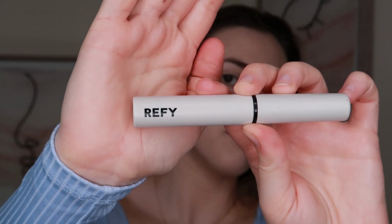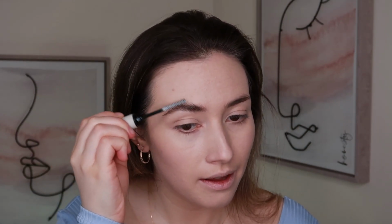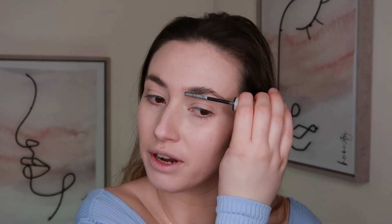Right, I'm going to let the foundation sink in, and I'm going to go onto my eyebrows. My lovely stepsister recommended this to me, and I think I used it on my wedding day. I'm not sure how you pronounce the brand, Refy or Refy, but it's really simple packaging. This is a clear eyebrow gel that sticks them up. It acts like soap brows basically, and it is really strong.